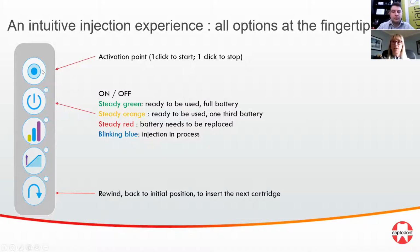The activation point is on the top, and I will show you the device live, so you'll see how it works. And that's the rewind button. If you need to do a second injection because you had two quadrants, then you would have to unload the Dentapen and put in another cartridge.